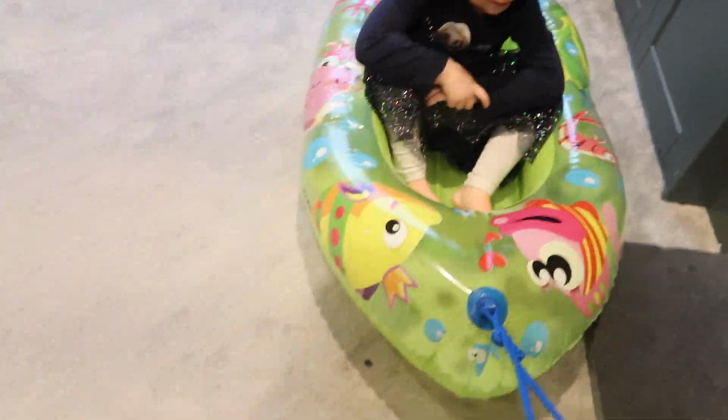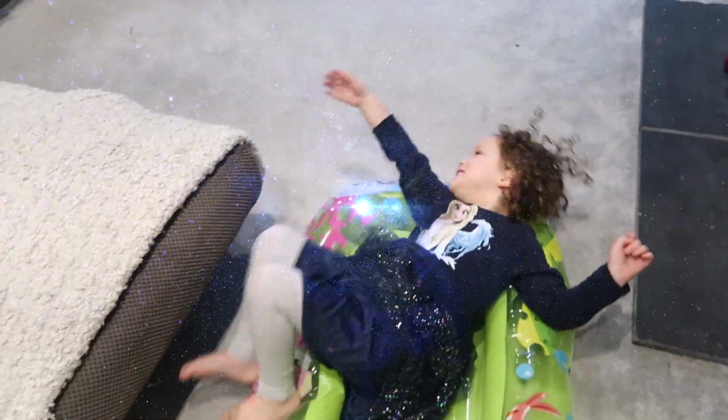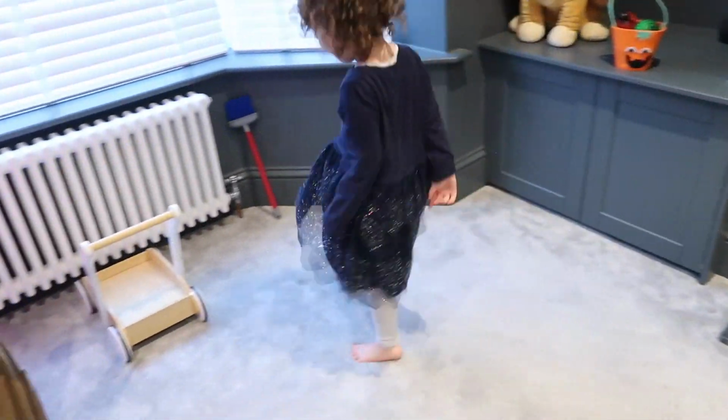Ready? Hold on tight. It's going to be a bumpy ride. Wow, it's a tight corner. Okay, ready? We're flying around the planet. Quick, quick! Whoa! Okay.